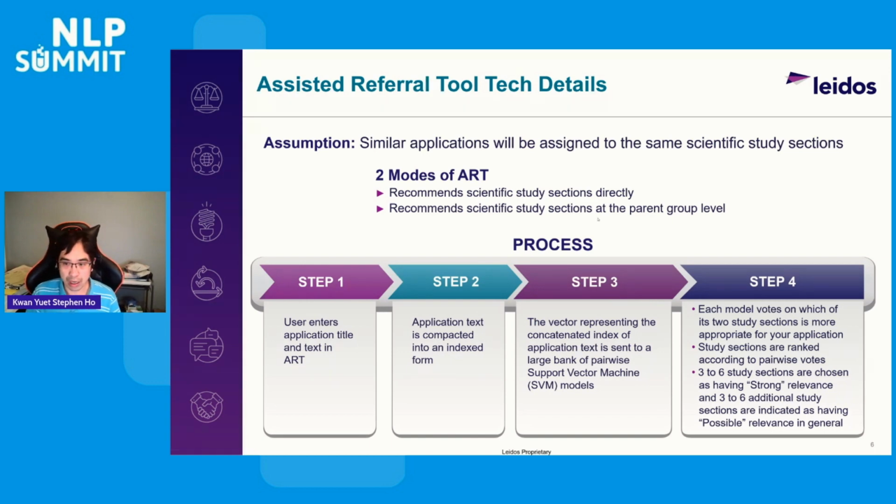group level. For example, like the bioinformatics or computational biology, etc. And then maybe under a larger umbrella of biological computing, something like that. So that's what the parent groups are, and I will show you that in a bit. And also there's some animal study thing for ART, which I'm not going to talk about today.